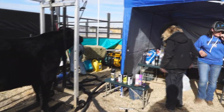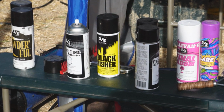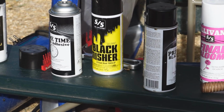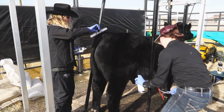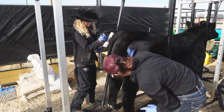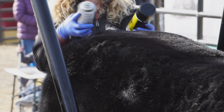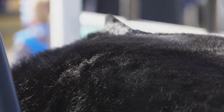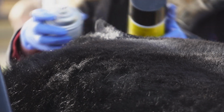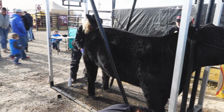So here we had to find all of the stuff because it was kind of spread out everywhere. These are some of the products that we used. So Abby likes to do the legs and body area, and I like to do the tail head and the tail ball. So I worked on the tail balling and she worked on the legs. And I usually do the shoulders too. We both forgot to do their heads also, so, well, only on Kickstart.